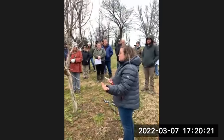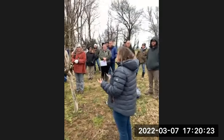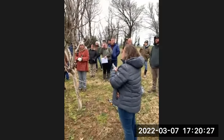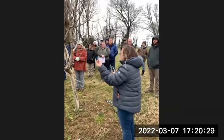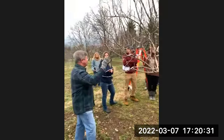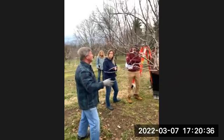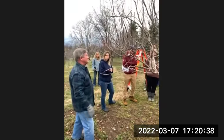They prefer it. They're going to be more vigorous producers. Imagine if you left all this on here, you'd have a lot of fruit, but it'd be little fruit. You're going to have an apple about this big. You don't want that. You can't hurt it. You should prune more than you think you should. It's just not going to hurt the tree.